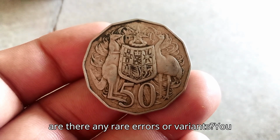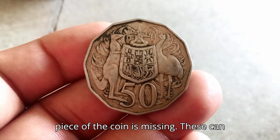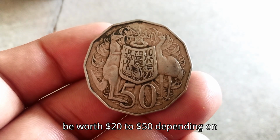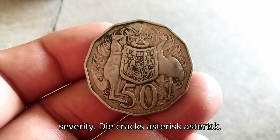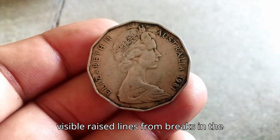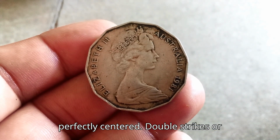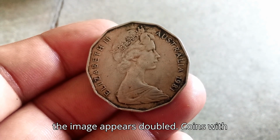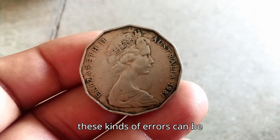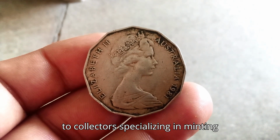Now, are there any rare errors or variants? You bet. Here's what to look for: a clipped planchet, where a piece of the coin is missing. These can be worth $20 to $50 depending on severity. Die cracks, visible raised lines from breaks in the die. Off-center strikes, where the design isn't perfectly centered. Double strikes or doubling, where part of the image appears doubled. Coins with these kinds of errors can be significantly more valuable, especially to collectors specializing in minting anomalies.